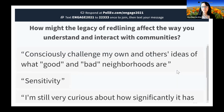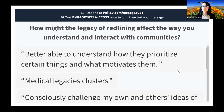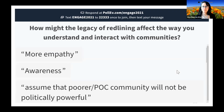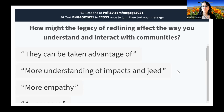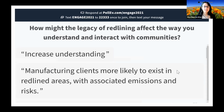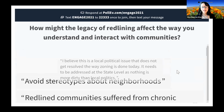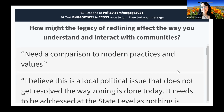Still very curious about how significantly it's changed the city, sensitivity, medical legacies clusters. Awareness. And really having these tools available, especially visual and mapping tools, opens up these data and connections and ability to start answering or sharing observations that often line up with asking communities directly about legacy and impacts of what's happened in communities. So there's a lot of thoughtful statements people are sharing here. Thank you.